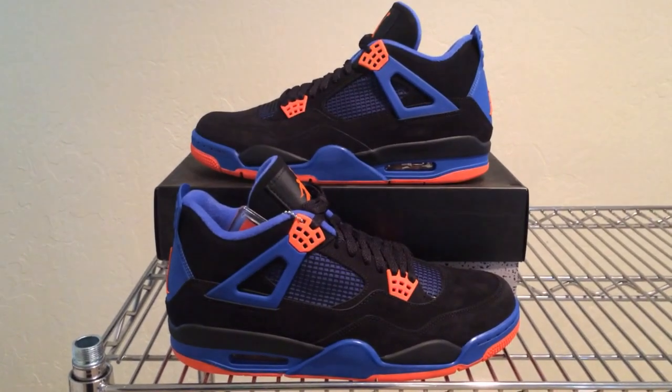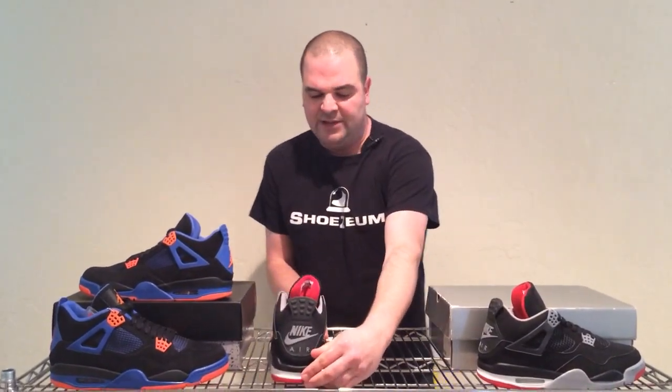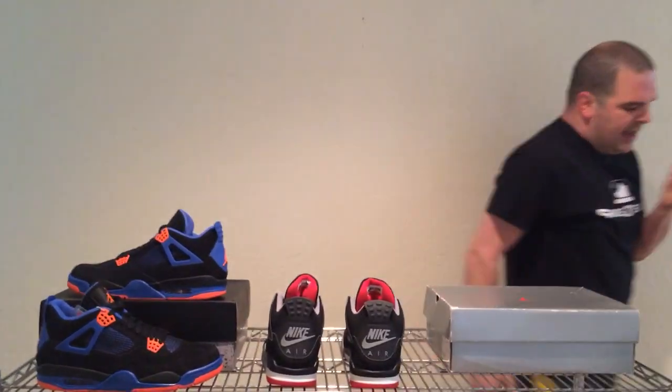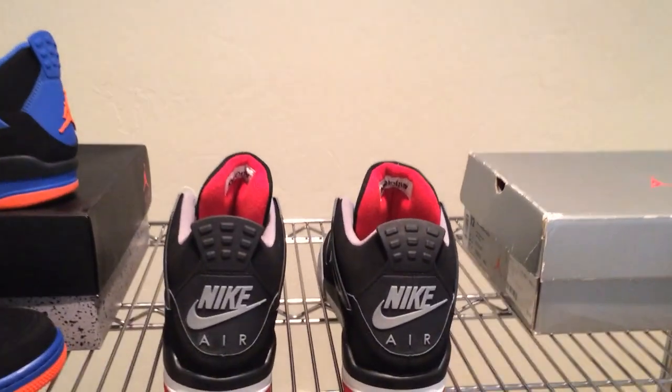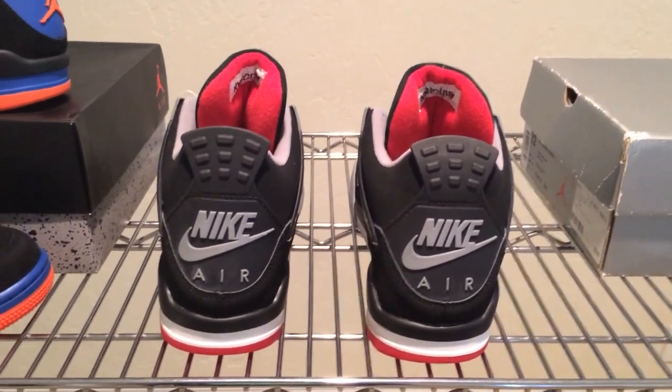And here we have a shoe reminiscent of the shot. But actually, back in 1989, when MJ hit that game-winning shot, he was wearing this pair of 4s with Nike Air on the heels. This pair right here came out in 1999, and it's the only time in the retro era where Nike has put Nike Air on the heels of an Air Jordan 4.